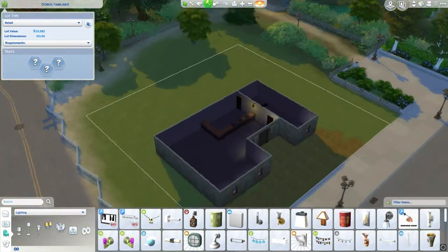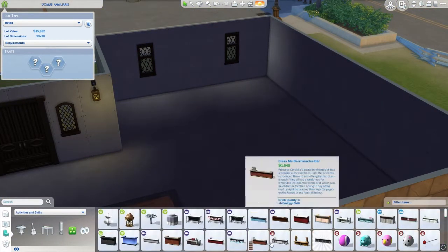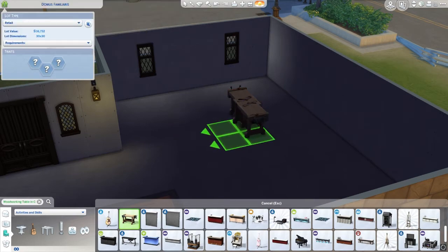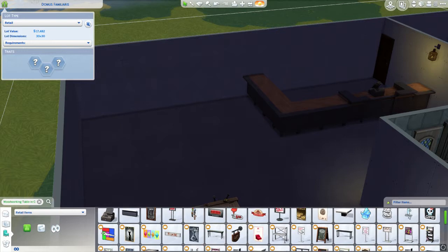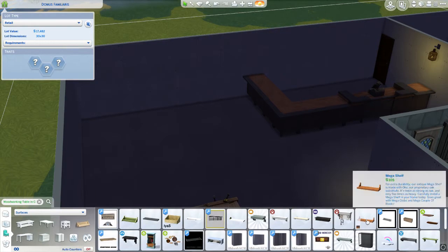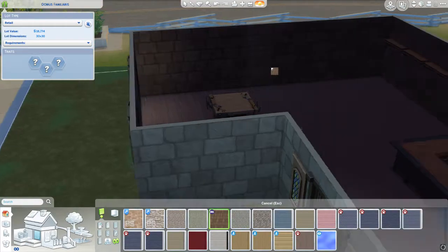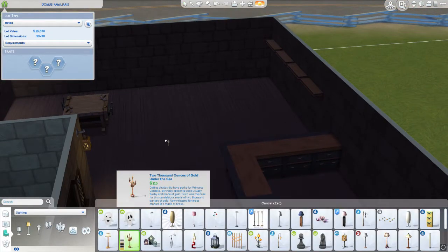But yeah, there's not really much else to say about this build. It's very, very simple. There's a lot of open spaces in the main area, the shop area. And again, that's because when you start building things and crafting things on the woodworking table, I want there to be plenty of space to set your items for sale. But yeah, there'll be more information on exactly how this lot can be used when the rest of the challenge rules come out.